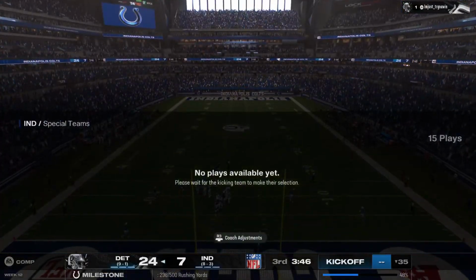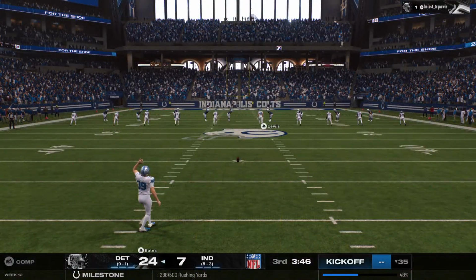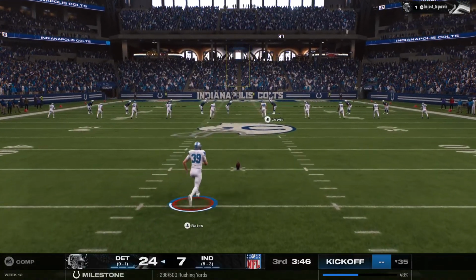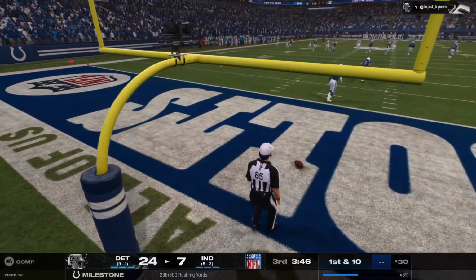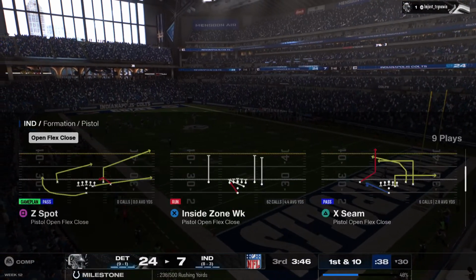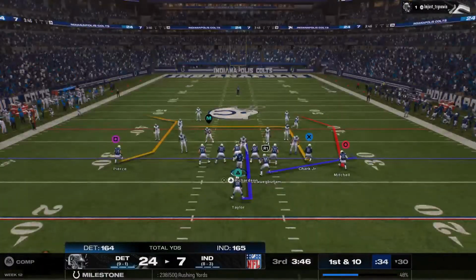It's always a little bit of a letdown, Mike. You find yourself deep in the red zone, and you have to settle for a short field goal like that. In this case, he's able to put it through, and they get 3. And no chance to return this one. Through the end zone for a touchback. First and 10.